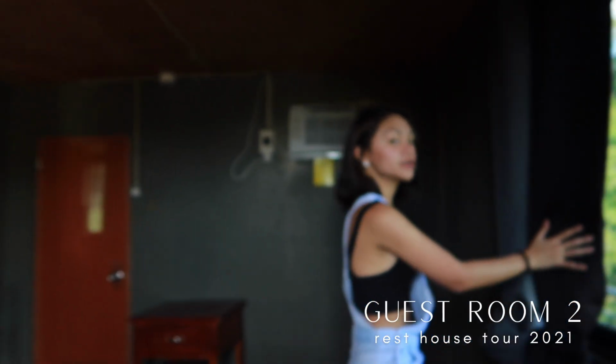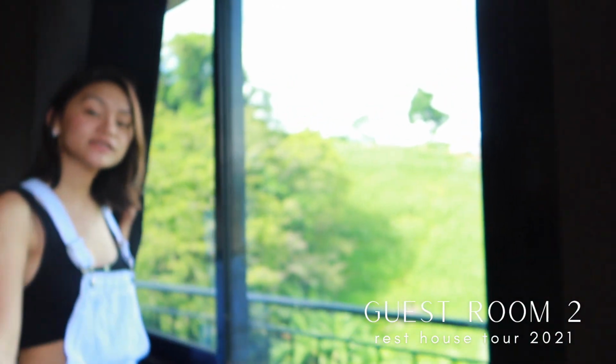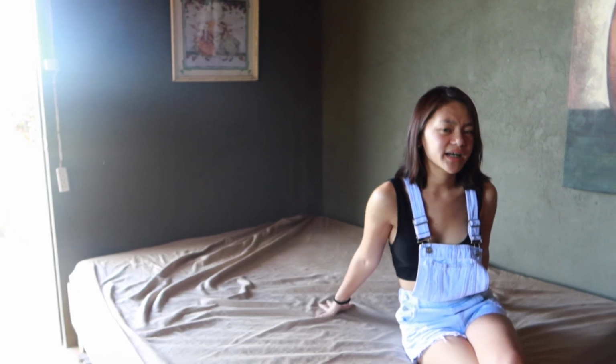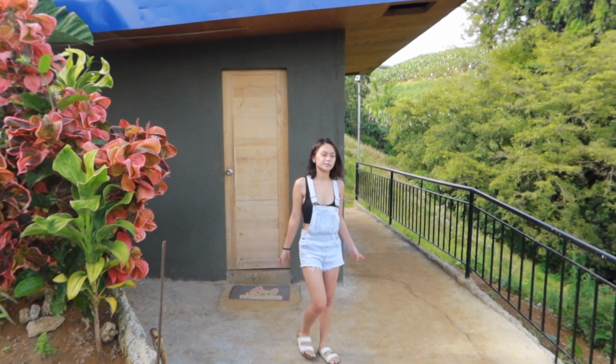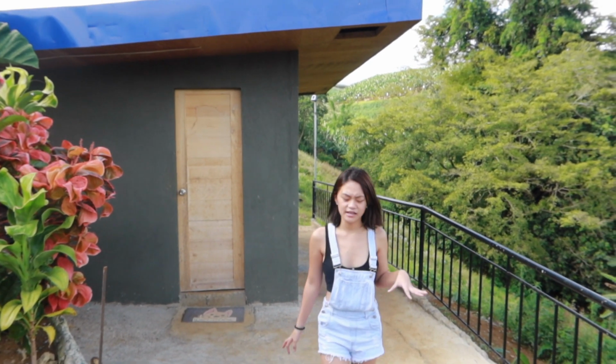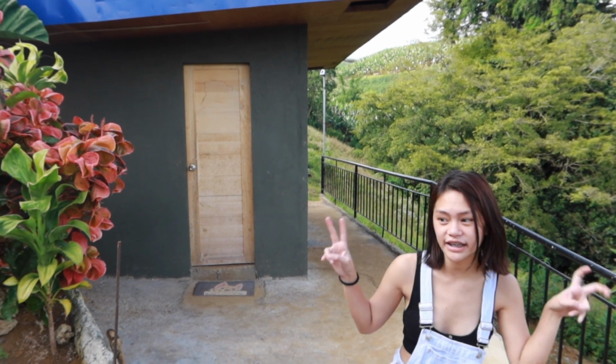So the CR outside is mainly for the karaoke people lang. So this is the first guest room. Over here, we actually have a window so that you can have access to the view at the same time. Double size bed for the guests, and that is basically the guest rooms where most of our friends stay if ever they decide to have an overnight here.